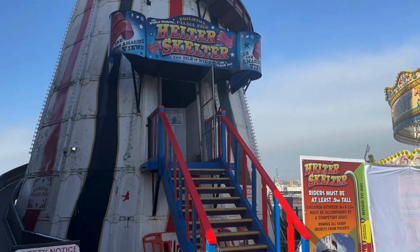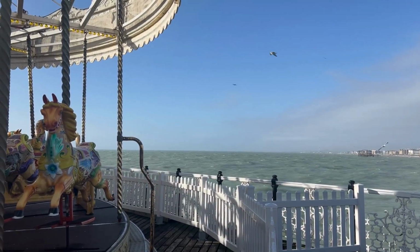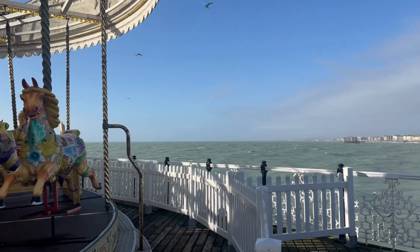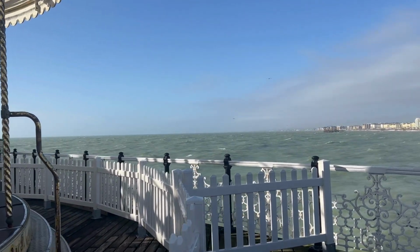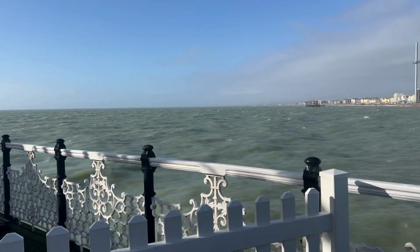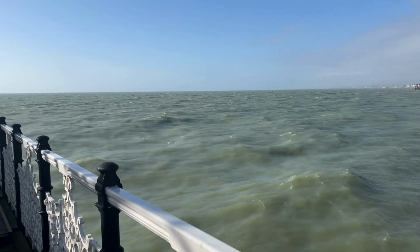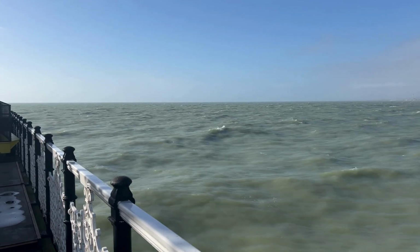From this part of the pier, you can also see some absolutely beautiful views across the English Channel towards the whole city of Brighton and Hove. On a clear day, you can even see the Isle of Wight from here. The Isle of Wight is somewhere that I would love to visit on this channel.